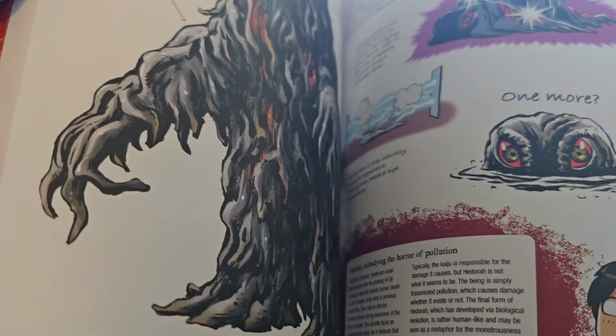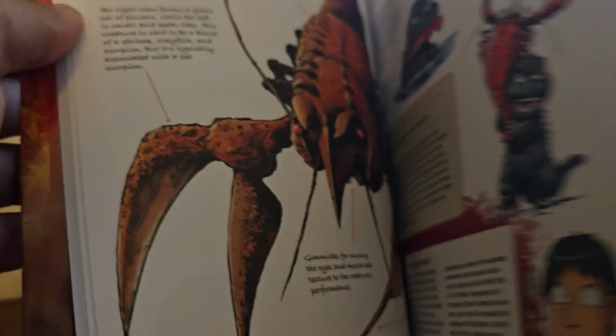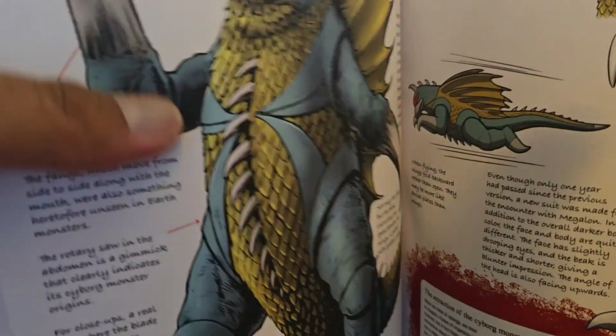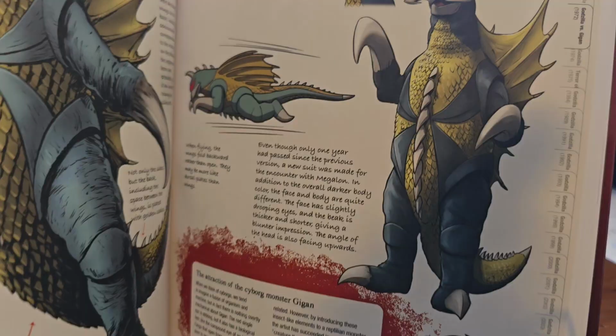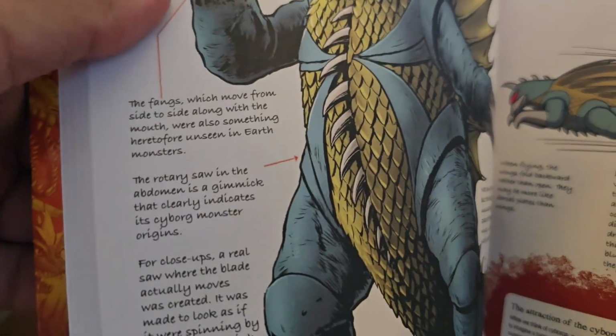Godzilla vs. Hedorah. You know, that's crazy. I would have thought Mechagodzilla was before this. Gigan. One of my favorite kaijus besides Zilla and Anguirus.